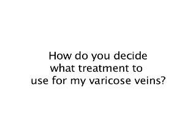How do you decide what treatment to use for my varicose veins? If you suffer from varicose veins, it is very important to determine if the condition is localized or if it's the result of a defect of the major vein that's called the saphenous vein. In order to differentiate between these two situations, it is very important to perform an ultrasound Doppler test. If the condition is localized, a simple injection will resolve the problem with excellent cosmetic results, it's painless, and you can return to normal activities immediately after the treatment.